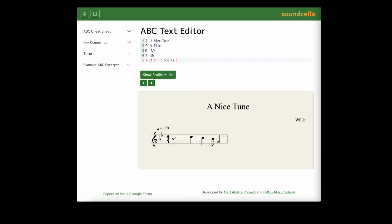SoundCells is a music notation software available for free in browsers. It uses a syntax called ABC to input notes and other musical symbols, and renders scores in both print and Braille notation in real time. The entire page is keyboard navigable and designed to be used with a screen reader. The main interface consists of a text editor, button to display the score and Braille music notation, audio playback controls, and a visual rendering of the score.